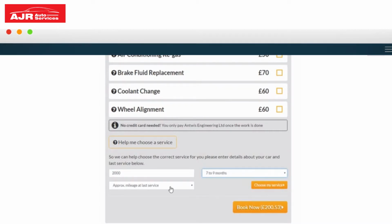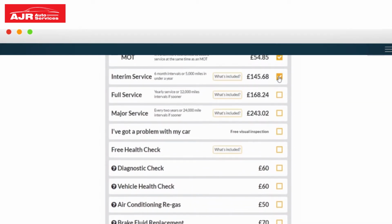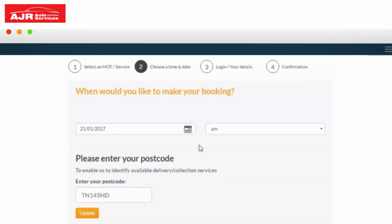You can see everything that is included in the service schedule, as well as the suggested service being ticked for you. You might also get the MOT at a discounted price as it is combined with the service. Choose the preferred date and time that is most convenient for you.